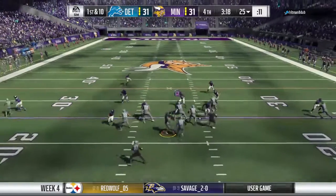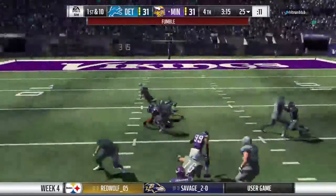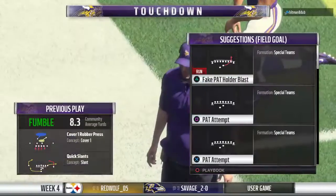And the defense definitely showing blitz here. Trying to shake off the interception. He'll look to throw. And he's going to score. It's a Viking touchdown.